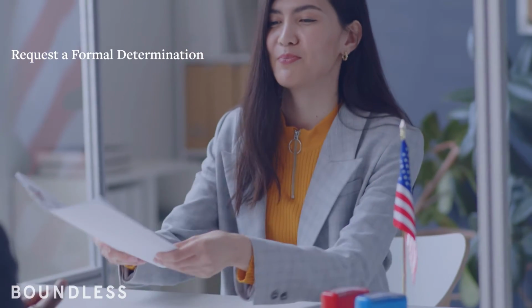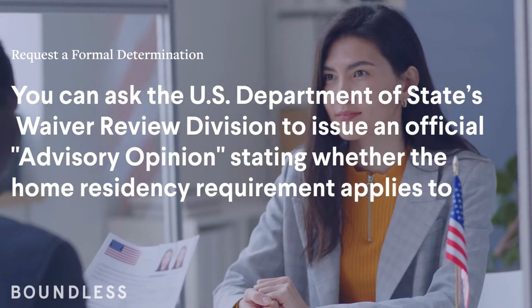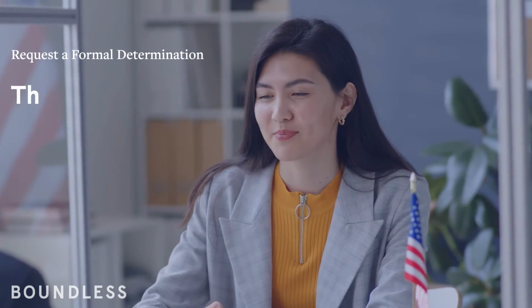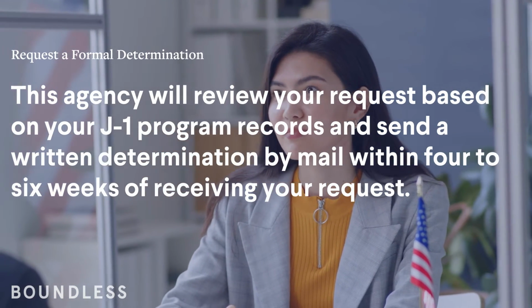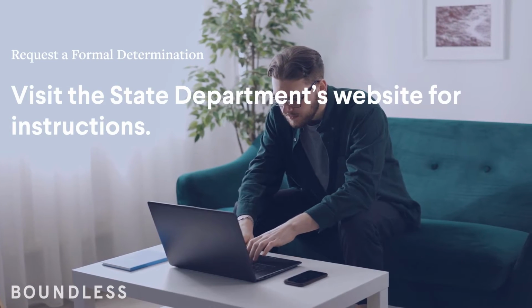3. Request a formal determination. You can ask the U.S. Department of State's Waiver Review Division to issue an official advisory opinion stating whether the home residency requirement applies to you. This agency will review your request based on your J-1 program records and send a written determination by mail within 4 to 6 weeks of receiving your request. Visit the State Department's website for instructions.